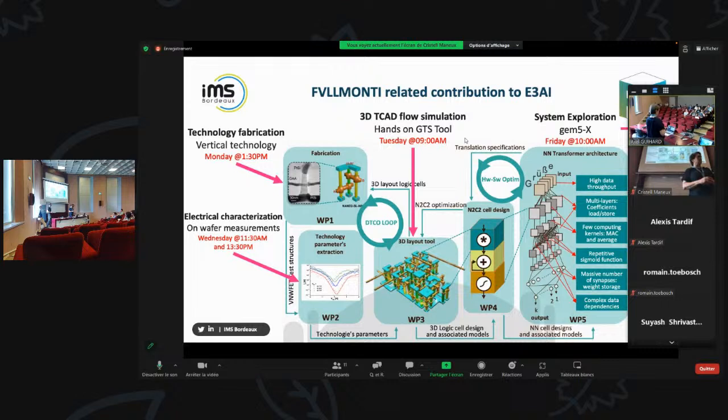This program is linked to the summer school through four parts. For instance, the technology fabrication, so we will have a nice talk from Sylvain. The electrical characterization, which Shamdak, Marina and Magali will take over. The 3D TCAD flow simulation, which some friends from GTS tools will handle. And finally, the system exploration, and we will have some talks on Friday.